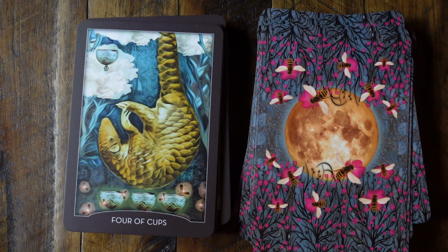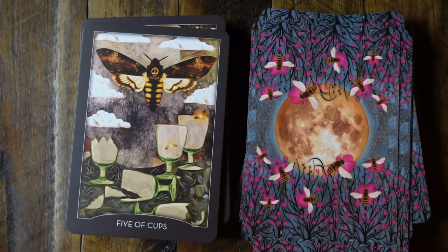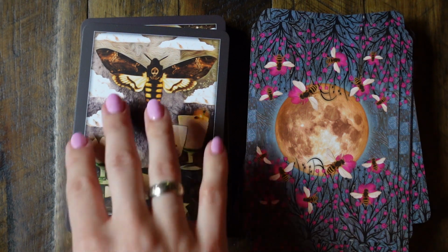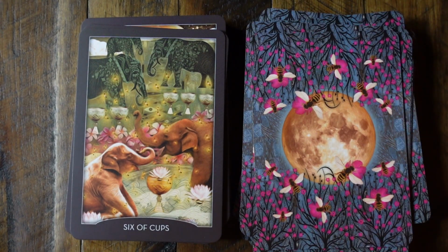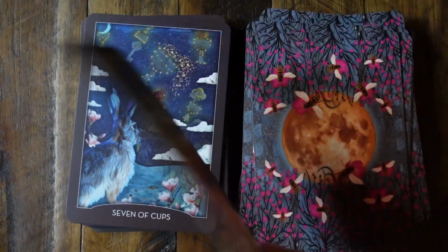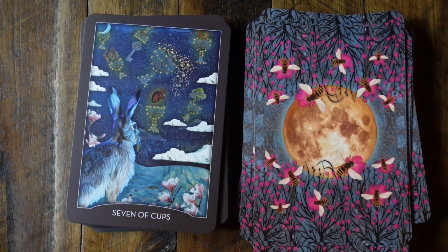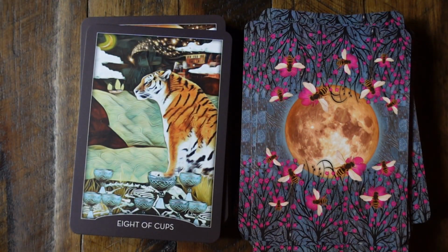4. 5 of Cups. I love these fireflies. That's interesting. 6 of Cups. Super cool with the elephants since they have such a good memory. That's a really cool animal to pick for that. 7 of Cups. Wow. I love how they were made into constellations. That is so pretty. 8 of Cups.